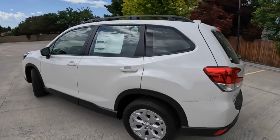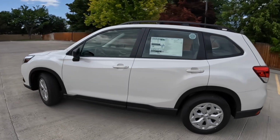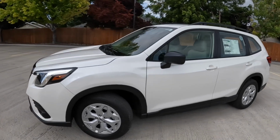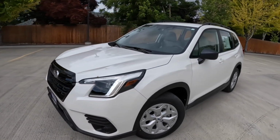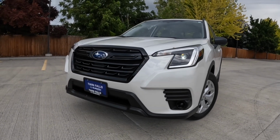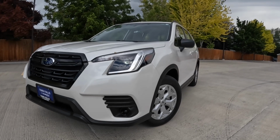So today's review, we're going to do a walk around, go through all the specs, initial driving impressions, 0 to 60 with the GPS, and then our final thoughts to decide, is a Subaru Forester base worth your time and money? Is this potentially the best value of any Subaru for the dollar? We're going to find out.